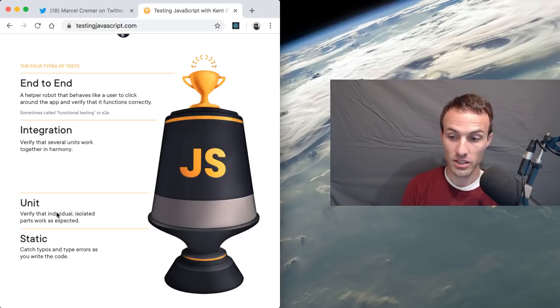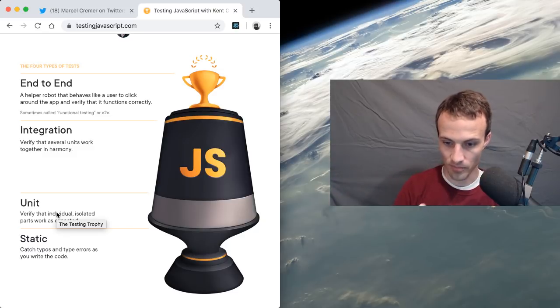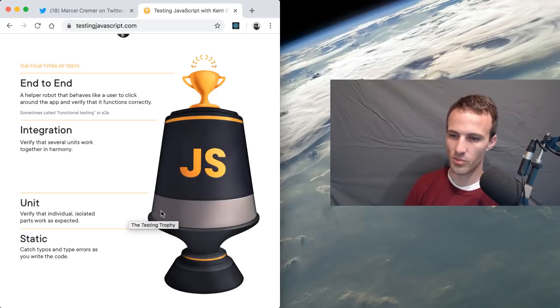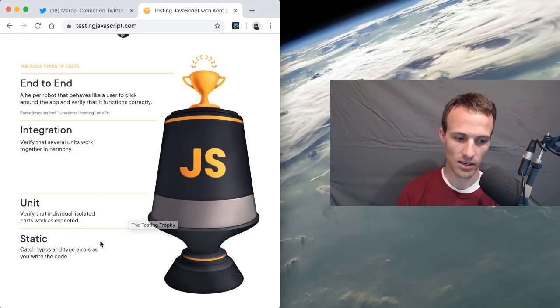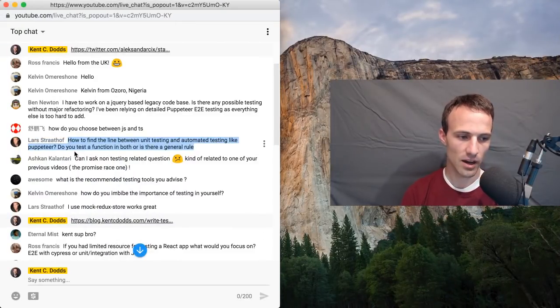Then unit tests, this is where you get into edge cases and stuff like this. There are blurry lines here between unit and integration in my mind, because I pretty much rarely will sever all communication between modules. But that's where I'm going to be doing more of my edge case testing. And then your static is going to cover everything else. So hopefully that answers the question. Maybe you can ask a follow-up question I'll get to a little bit later.